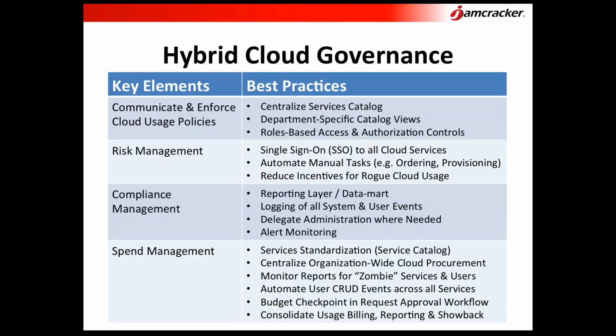Compliance management, you'll see in Bob's demo a very rich reporting layer, a data mart that allows reports to be exported to external systems, detailed logging of all system and user events, the ability to delegate administration where needed. Different geographies will have different compliance requirements, things like that, and alert monitoring.